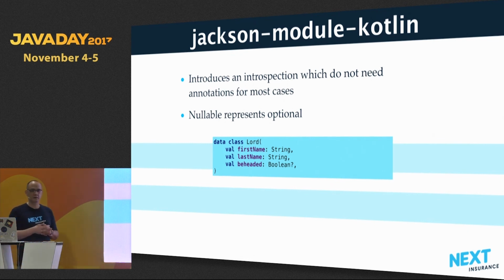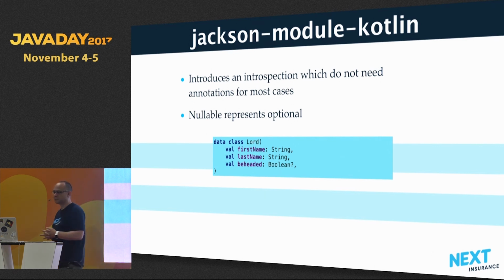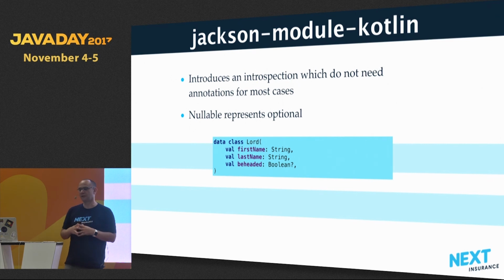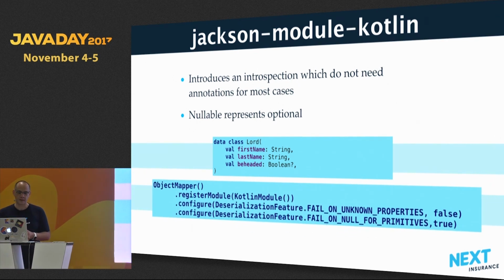But what we're doing in Kotlin is just adding another property to the data class, and it is optional. And because it is optional, we're able to deserialize it when it's missing. So even if the client did not upgrade to version 1.9, he will still be able to work with a server that is in the new version and vice versa.